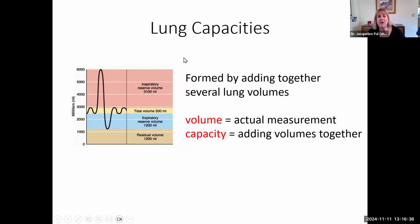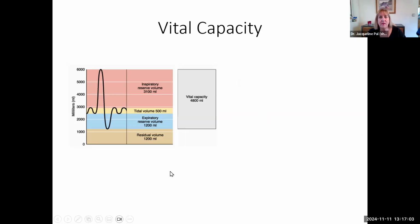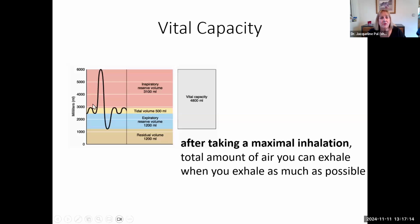Now, with your volumes, we can determine lung capacity. So volumes are things we actually measure. Okay, yes, residual volume is calculated based on your height, your weight, your age, and all that kind of stuff. But based on your volumes, we can add them together to get capacity. And there's two capacities we're going to learn about. And the first one is called the vital capacity because it's the important one for life. It is vital.